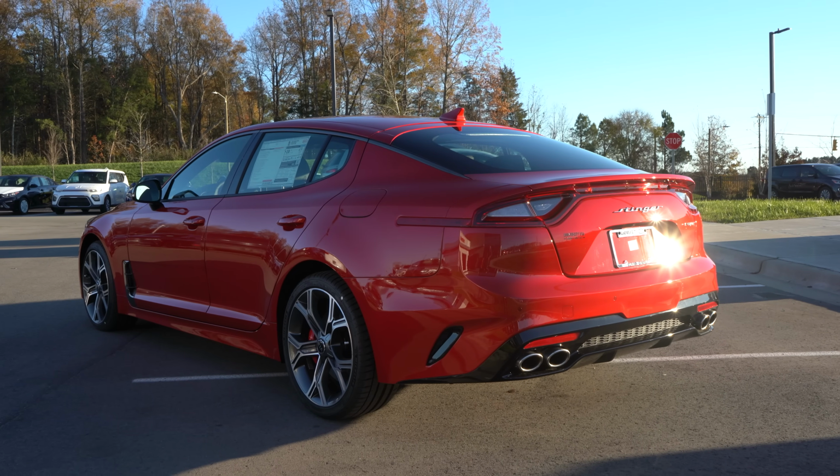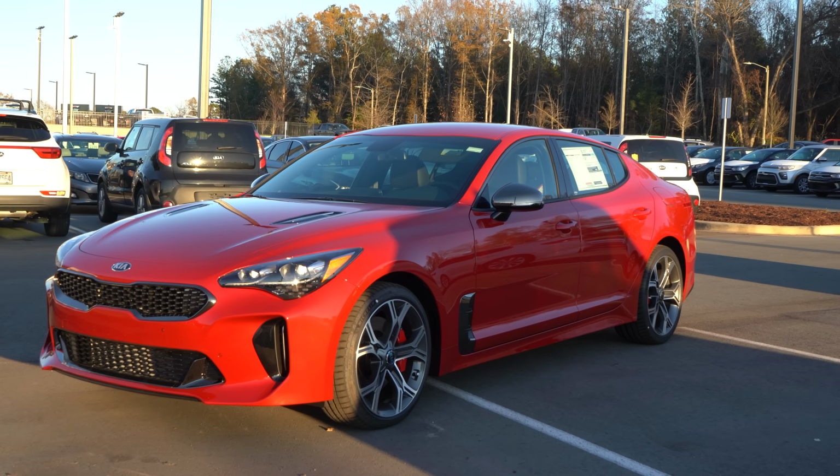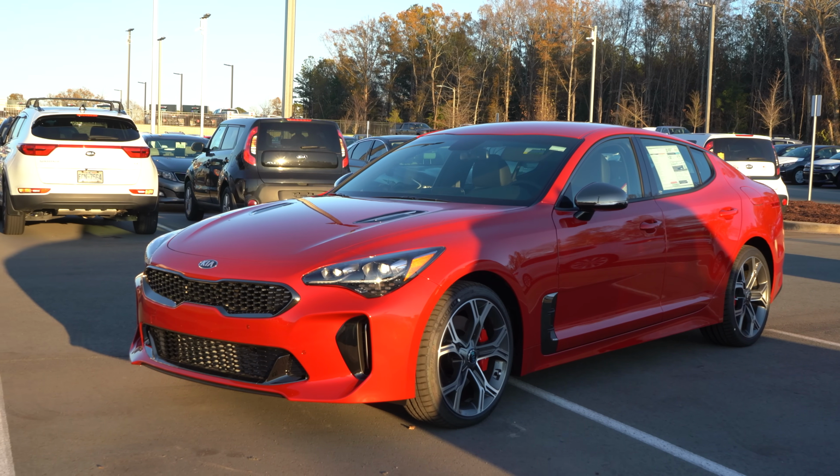But first, let's address the looks of this car, and this is where the trim levels come into play. So you have this new GT Line. That's the base trim level. That's the four-cylinder. So basically, even the four-cylinder now looks like the V6 trim levels. So that's a pretty nice touch for 2021.